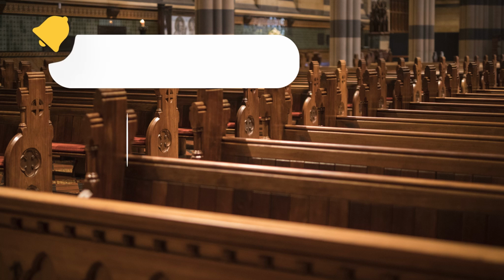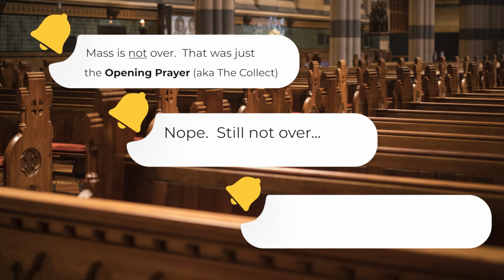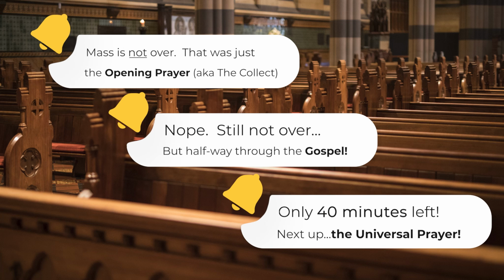I'm used to wedding ceremonies taking 20, 30 minutes max. So when the Catholic wedding kept going on and on, I was initially confused. But the Catholic Wedding app kept sending me push notifications to let me know the ceremony was far from over.